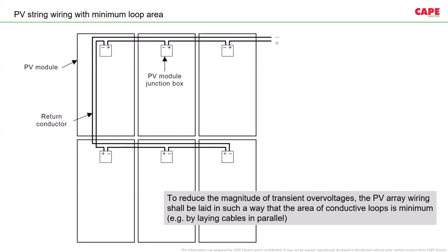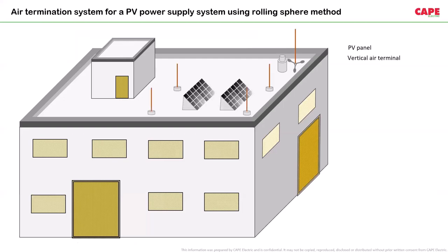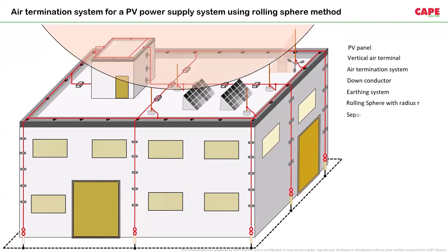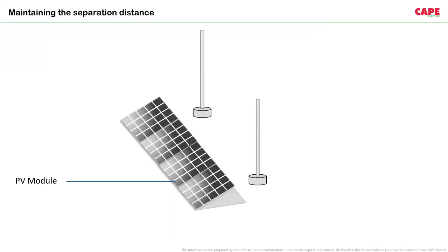So now, coming to lightning protection, of course, the recommended method is in the standard. You have to have a mesh, you have to have individual rods, and you can apply a technique such as the rolling sphere in the air termination so that lightning is not striking the building or the PV directly.